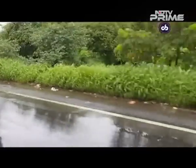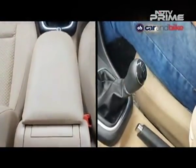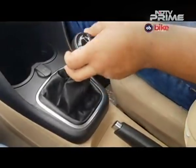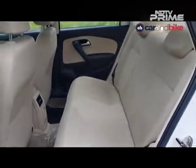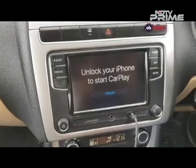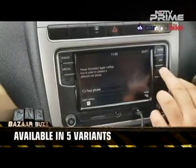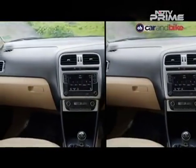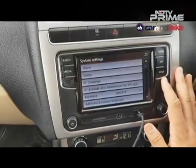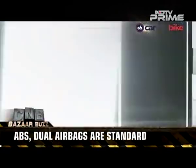We got to drive the Highline Plus model, which comes with a center armrest up front, and it's a real pain when you're changing gears, because your elbow keeps hitting it every time you shift. The dual tone theme of the cabin makes it look spacious, and the seats are extremely comfortable. Then there's the touchscreen infotainment system, which now comes with Apple CarPlay and Android Auto. Mirror link was always available on the Ameo. There's also a reverse camera and rain sensing wipers. What's missing from the package is navigation. On the safety front, the Ameo gets ABS and dual airbags as standard equipment.